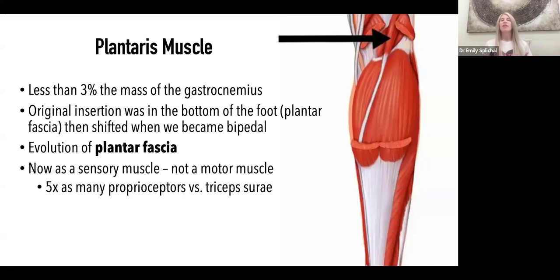Obviously, it's harvested a lot for tendon transfers, but that is something that's very interesting. Now, the original insertion was to the bottom of the foot, that then shifted, and really the plantaris muscle, which comes down under here, is thought to have evolved into the human plantar fascia, which is interesting. And the plantar fascia is part of and continuous with your Achilles tendon, which the triceps surae, if you remember this, is formed by the gastrocnemius, the soleus, and the plantaris. So those three muscles come down, insert onto the back of the calcaneus, wrap around the heel, and then become the plantar fascia.